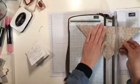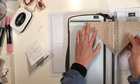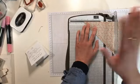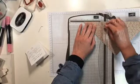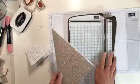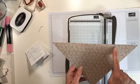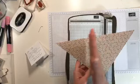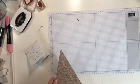The reason we're flipping it is I want to keep this flat side up at the top, and we're going to do the exact same thing on the opposite side. So I'm going to score it again at 3 3/4. Okay? So we've scored at 1 inch and then 3 3/4 on either side. And we're done with this. So you can put that away so it's out of your way.